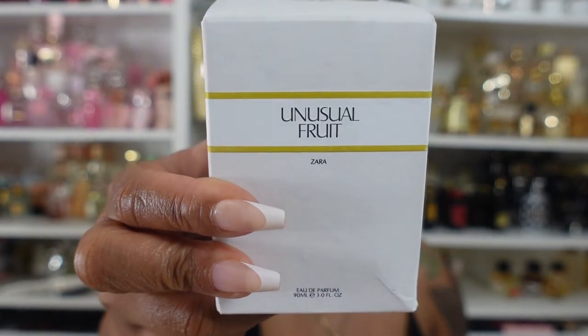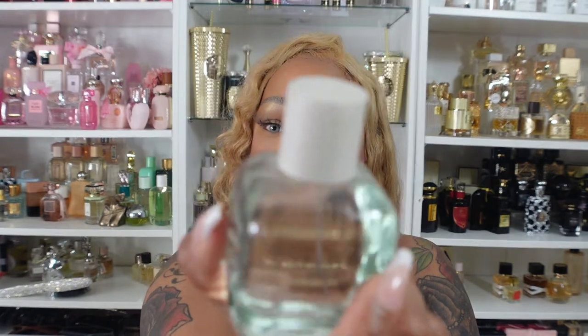So, boos, the next fragrance that I picked up is Unusual Fruit, and she looks like this. I already opened her up, and she has a granite top. Let's smell her. She's okay. She's not that bad. She's all right. She's not giving me that like the rest of them did, but she is wearable. My oldest daughter will like this. She's okay, y'all. Not like a wow factor to me.